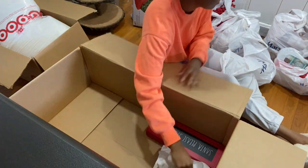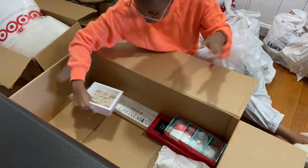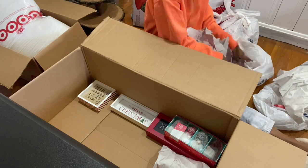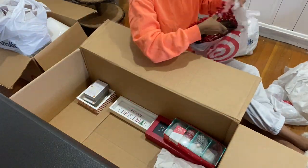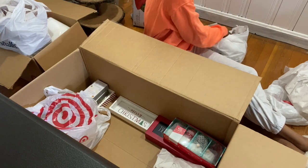Right now, I'm beginning to pack up all of the new Christmas decorations that I bought. All of these came from Marshall's, TJ Maxx, Home Goods after Christmas. You guys know that things went on sale for about 50%. So I found a couple things, not a lot of things, but a couple things. And unfortunately, I didn't find a Christmas tree.